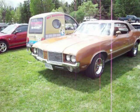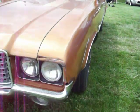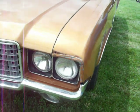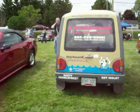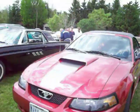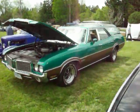Cutlass, '72. Nice halogen lights on it. A little bit of a dent, but cute. Old Thunderbird. Yeah, you've seen that one a few times.